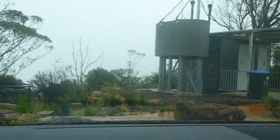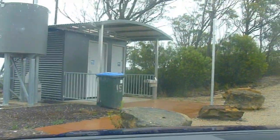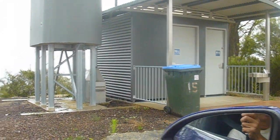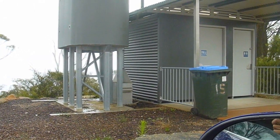Where do you plan on parking, Julie? In the disabled. In the disabled? It's rather illegal.